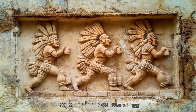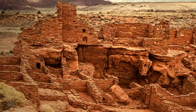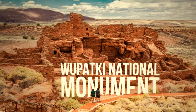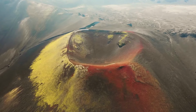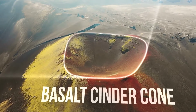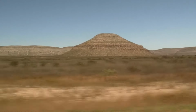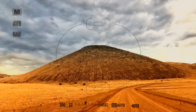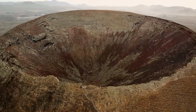The Sinagua people had to leave their homes at Wupatki Pueblo because of the eruption. That site is now part of the Wupatki National Monument. There, you can see how people lived in this volcanic region many years ago. If you go to explore this area, you'll notice that most of the volcanoes there are basalt cinder cones, small and steep. The Colorado Plateau has quite dry weather conditions. That's why the volcanoes haven't worn down much. Some of the best examples of those cones, like this one, called the SP crater, still look like they appeared yesterday.